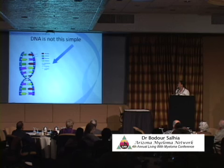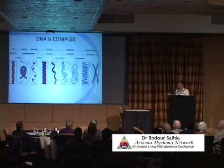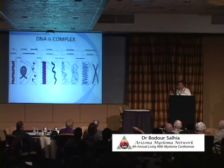But DNA is really not that simple. It's not as simple as losing or gaining copies. It's not as simple as mutating a gene, and it's not as simple as turning on or off a gene. It's really a lot more complex than that.